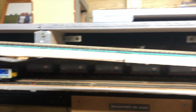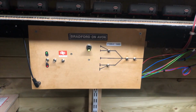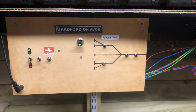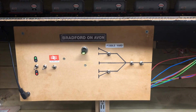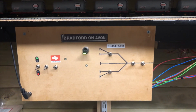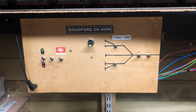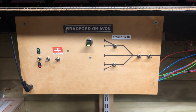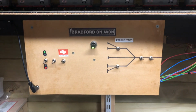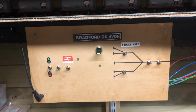Something else I didn't have in the last update, which I've done, and this is going to confuse you because it says Bradford on Avon, but the railway's Highfield Road. I'm going to change that. But this is my little switch panel I've done myself. Never built one before, so this was a bit of a head scratcher, but I got there. So I'm well happy with that. That looks really good, nice and tidy for an amateur job like for me. So yeah, it's good. It all works as it should.